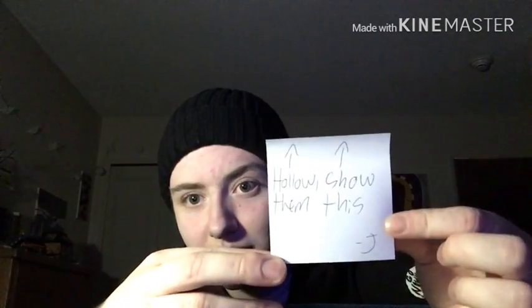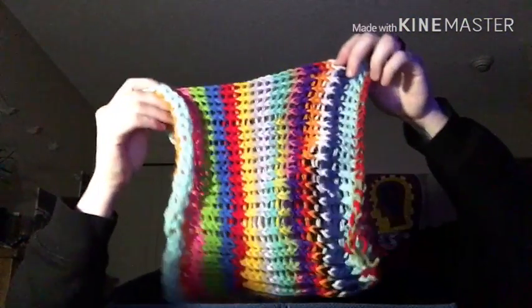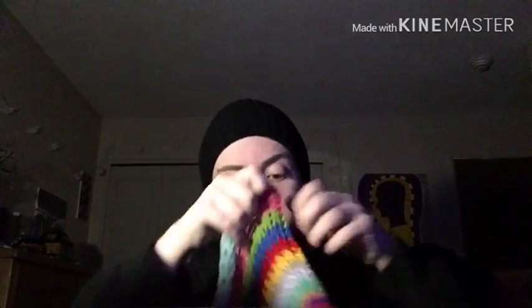Jake left Hollow a note. It says, Hollow, show them this. This is something that Jake made. It's called a snood, which is an ugly word, but it's not an ugly thing. You put it over your head and onto your neck. And it's a scarf, but small and compact, and you can pull it over your face if your face gets cold. And sometimes it stays. So if you live where it's cold, these would be nice.